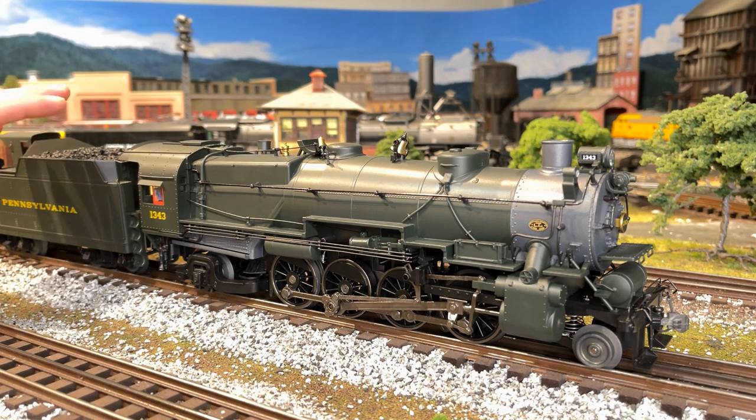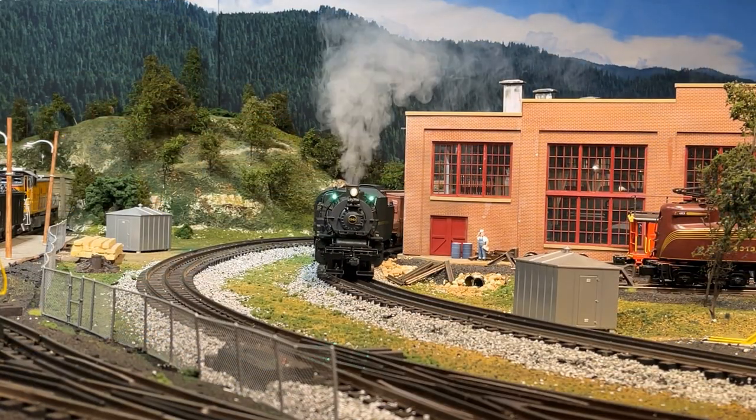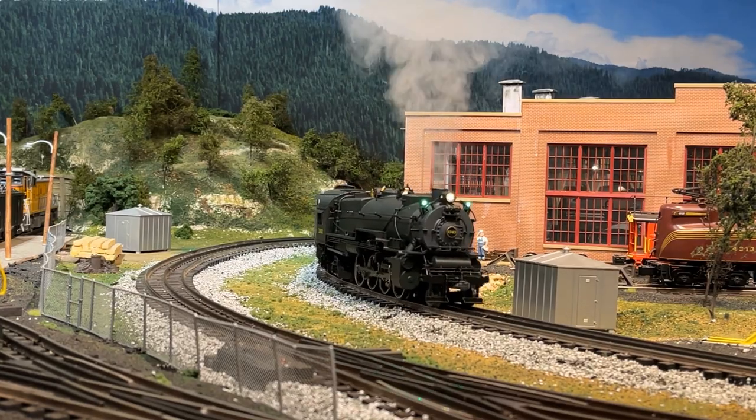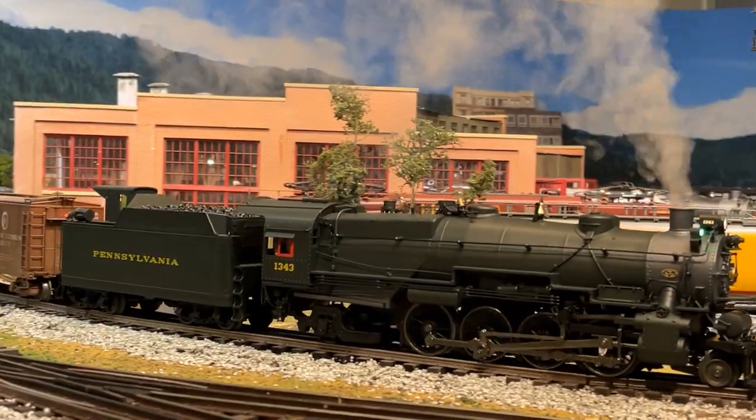I didn't want to buy the whole set, and I was hoping to get one of these early on because I know there's a lot of other items coming in soon, and it's always easier when your models that you've pre-ordered come in over a period of time, not all at once. So really nice detailing here.